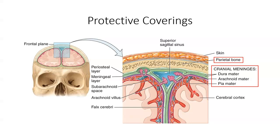Between the arachnoid mater and the pia mater, so the middle layer and the innermost layer, we have a space called the subarachnoid space, which contains our cerebrospinal fluid, which we're going to come to shortly.